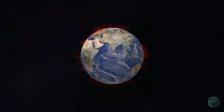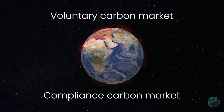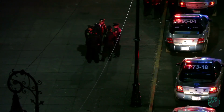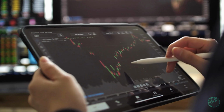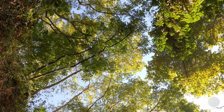Now let's talk about the two main types of carbon markets, the voluntary market and the compliance market. The compliance market is where companies or organizations are required by law to reduce their greenhouse gas emissions. They do this by purchasing carbon credits to offset their emissions. On the other hand, the voluntary market is where companies or individuals purchase carbon credits on a voluntary basis to offset their own carbon footprint or to support environmental projects.